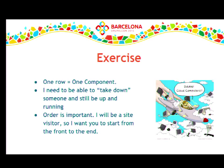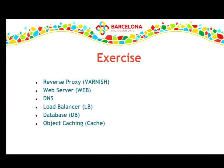The order is important, so I want you to start from the front to the back. And these are the components that I want you to order yourself by. So you guys understood? I'll answer some questions if you have, but it should be pretty self-explanatory. It's easy. We just delivered the cards and you figure out how to do that.